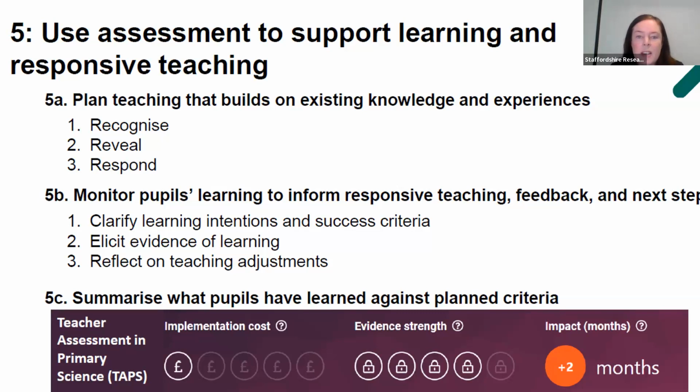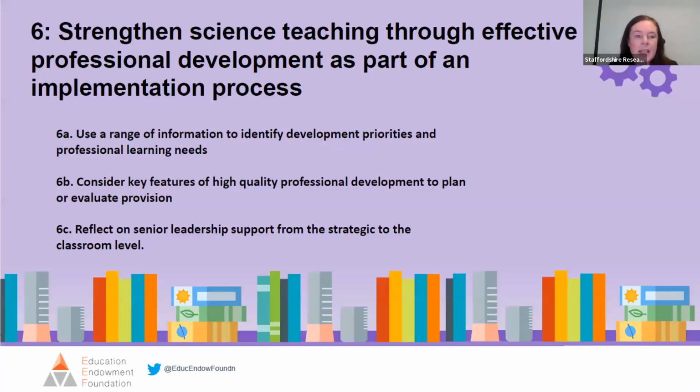The research suggests it's really strong, and it can have at least a minimum of 2 months impact when done well. When that teacher assessment is used effectively in primary science, it can make that difference on the impact. And then number 6 is about strengthening science teaching through effective professional development as part of an implementation process.